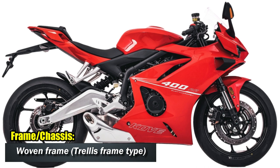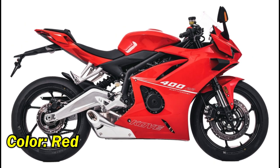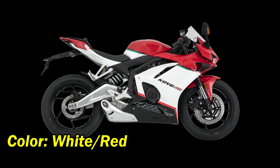The Kove 400RR uses a steel trellis frame, which they say is a woven frame. And there are only two color options: one is red and the other one is a combination of white and red.